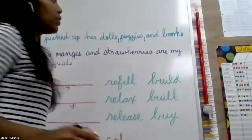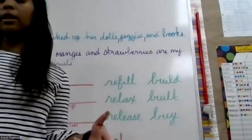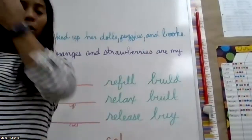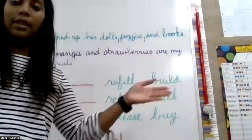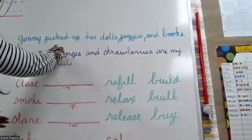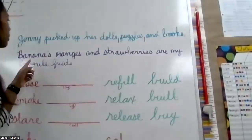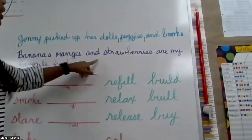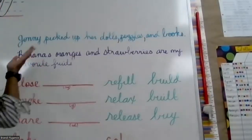Dolls and puzzles. And then I didn't put a period, but a period at the end. So anytime, just as a refresher in case you may have forgotten, anytime we write a sentence where we are listing a bunch of things inside of the sentence, we place commas between them to separate them. In this case, we talked about the things that she picked up, which were her dolls, puzzles, and books. This one says bananas, oranges, and strawberries are my favorite fruit. In this sentence, we are listing fruits.